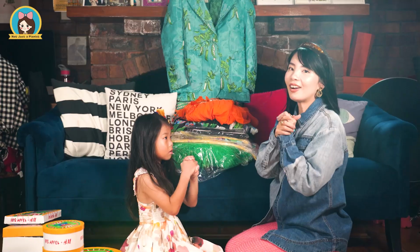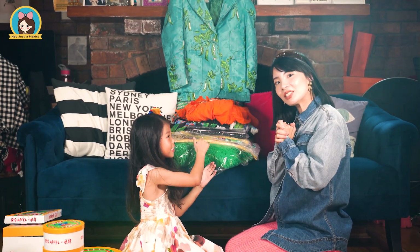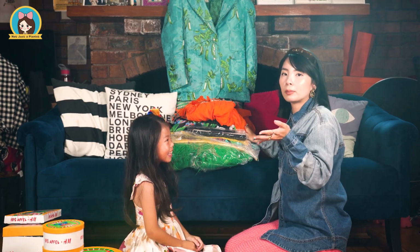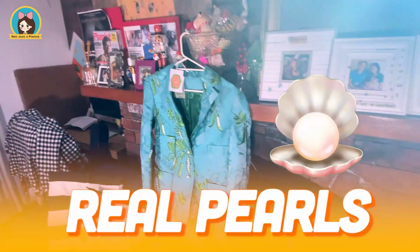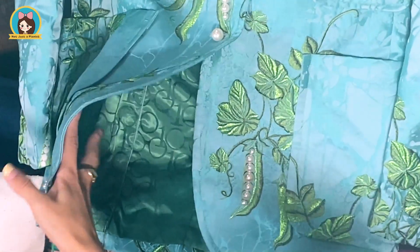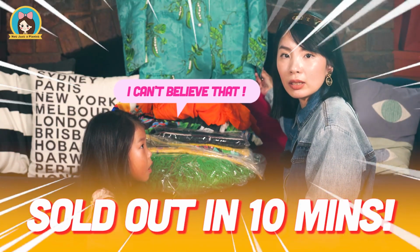All right. The last section we're going to unbox for you is the clothing section, which is something you can wear every day, right? Now, the most iconic piece is here. Ta-da! This is the jacket. If you look closer, there are real pearls everywhere. And look at the detail, it's just amazing. Also, you can see the 100 years of style embroidered within. See that? I can see the numbers. Yeah, so this jacket sold out in maybe 10 or 20 minutes.